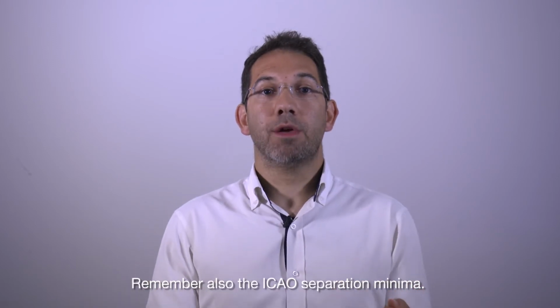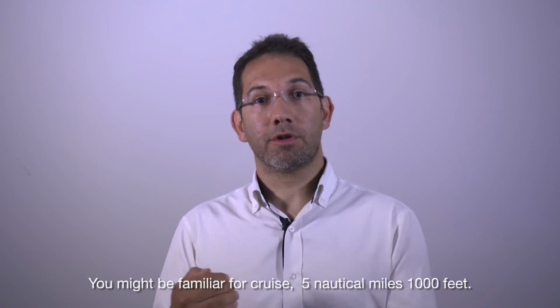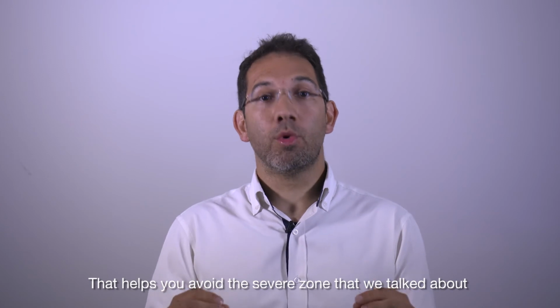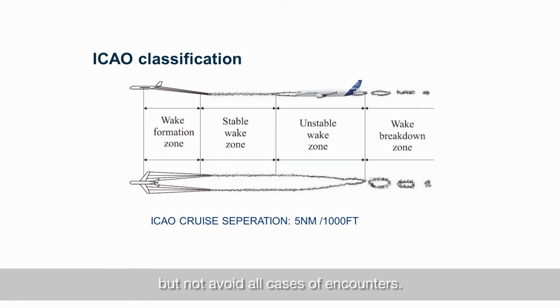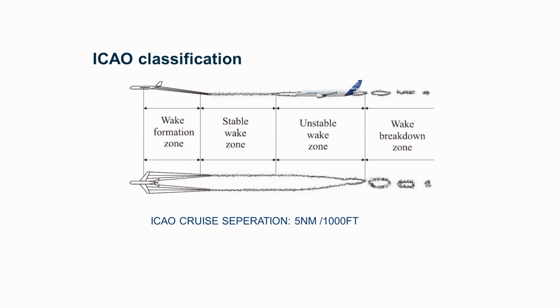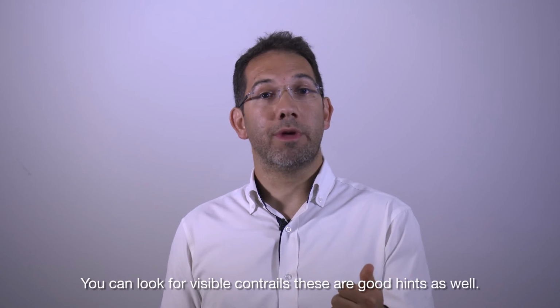Remember also the ICAO separation minima. You might be familiar for cruise, 5 nautical miles, 1,000 feet. That helps you avoid the severe zone that we talked about, but not avoid all cases of encounters. These are preventive measures. You can look for visible contrails. These are good hints as well.